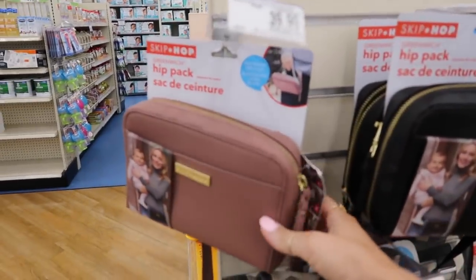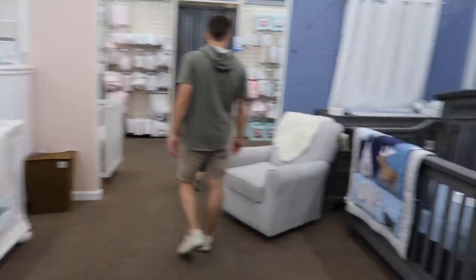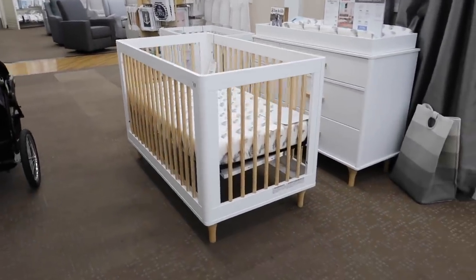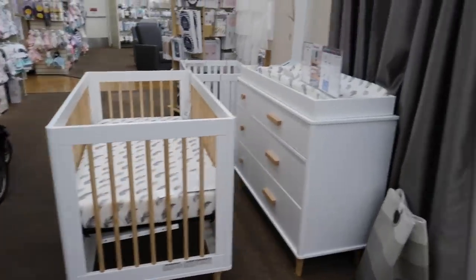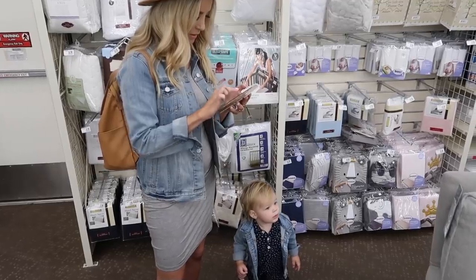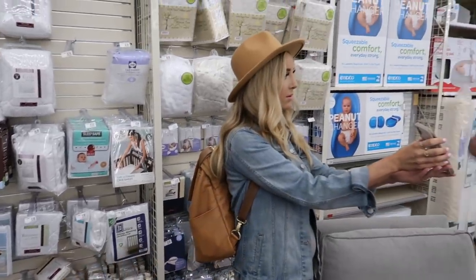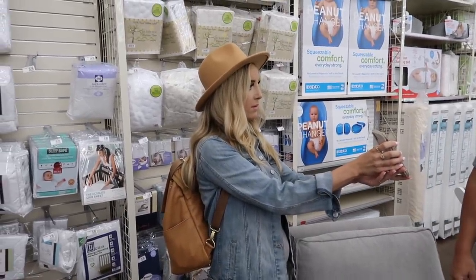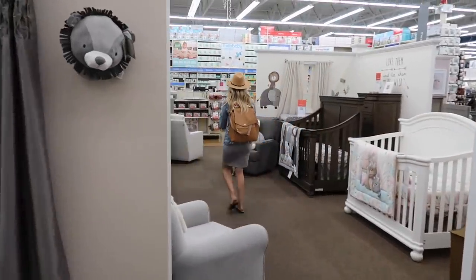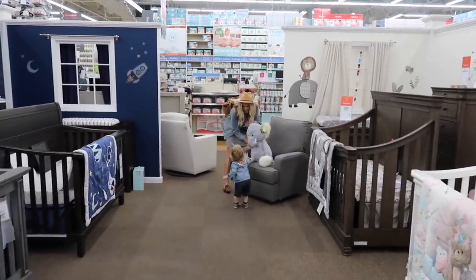Cute fanny packs. I like this. This is one of the cribs I was looking at. I love this tan and white, and then that's a matching dresser. I think we just do the crib. This one. You like this guy?